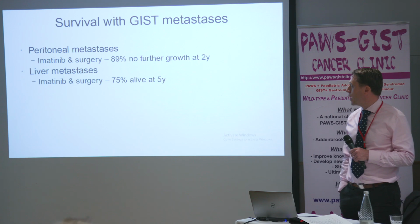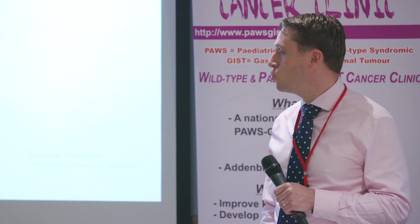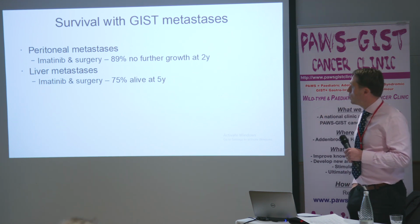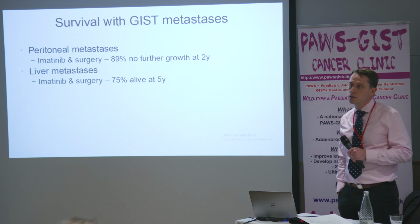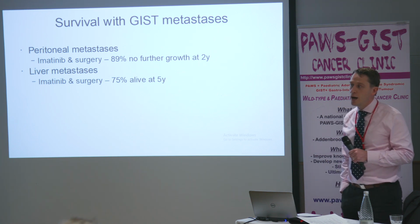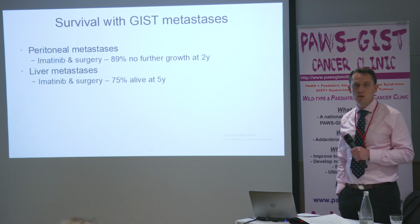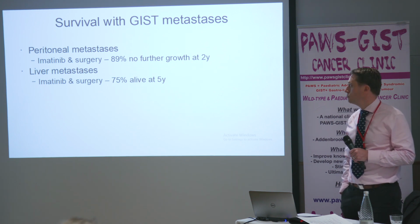In terms of people with liver metastases, and again treated with imatinib and went on to surgery, all of these people were suitable to have surgery. 3/4 of those were still alive at 5 years. So there's certainly work to do in terms of improving the outcomes. But, you know, metastatic GIST is not necessarily doom and gloom. And there are options available to you, to us, with good results.